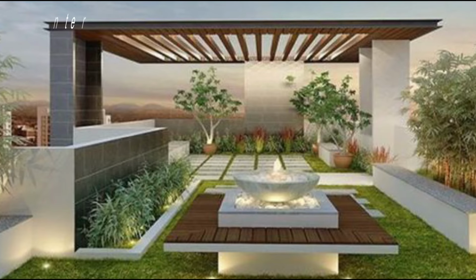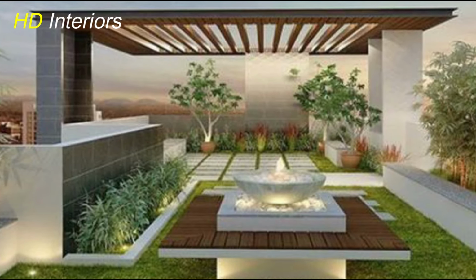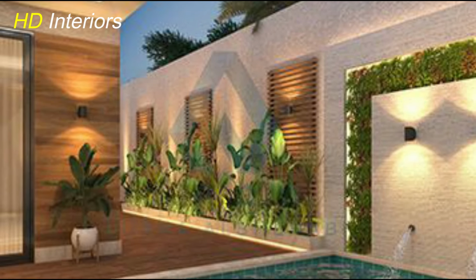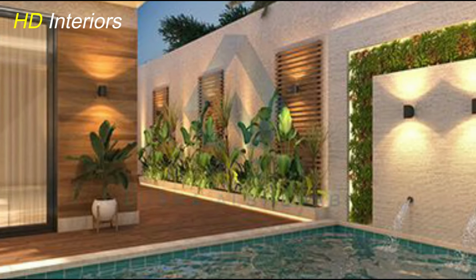Potted plants mirror indoor greenery, creating harmony. Consider a pergola for shade and architectural interest. This patio maximizes space for relaxation and entertaining alike.